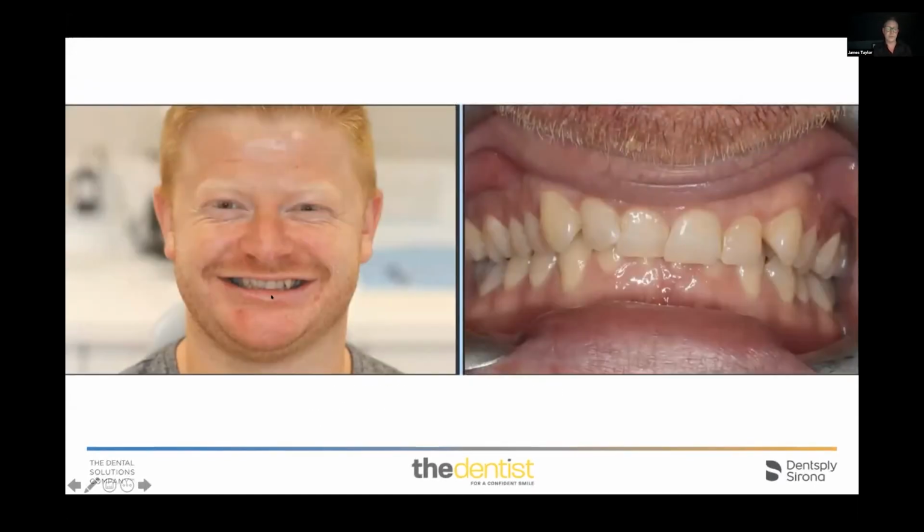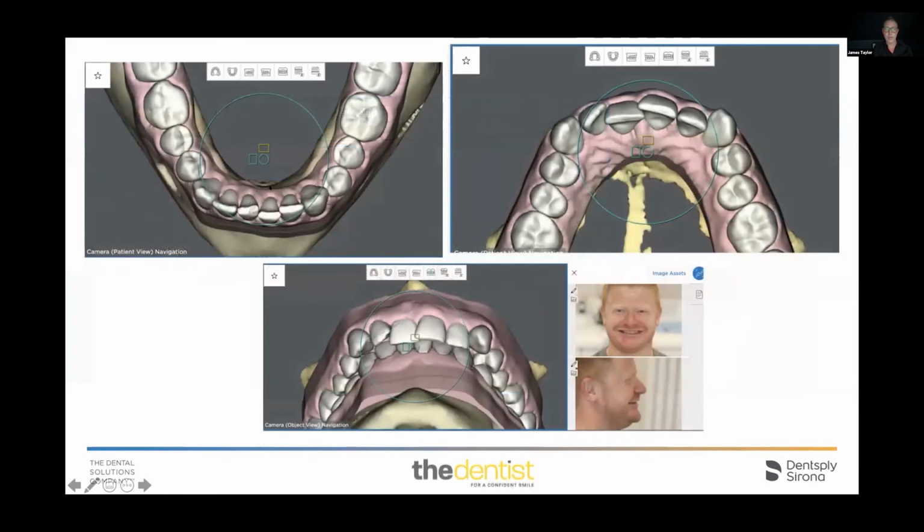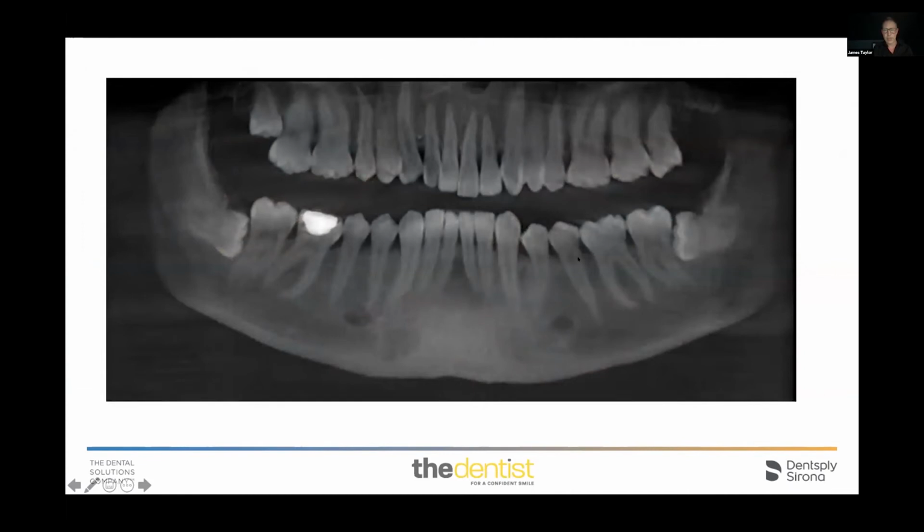This guy, for example, and this is another get out of jail free card, a huge one, came to see me. He wanted to have his teeth straightened. I thought, wow, this is going to be difficult. He's really class 2 div 2, a really difficult case. What am I going to do here? I didn't even get to the point of treating him because as we were going through the scanning and the planning, I took a low dose CBCT, which looked okay, nothing particularly exciting on there, other than the wisdom teeth, which weren't of concern to me.